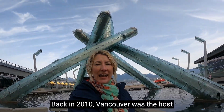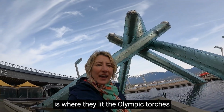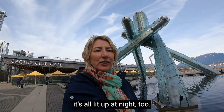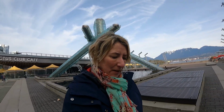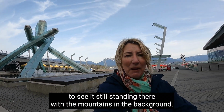Back in 2010, Vancouver was the host for the Winter Olympics, and this behind me, that spectacular view, is where they lit the Olympic torches. So they had those burning for the whole time. It's all lit up at night too. Must have looked absolutely spectacular, but also really nice to see it still standing there with the mountains in the background.